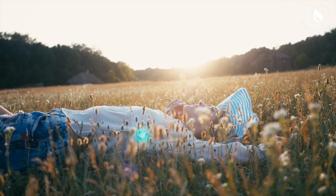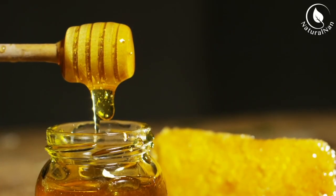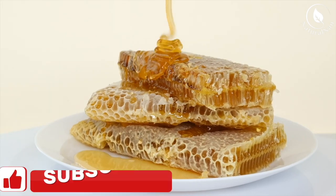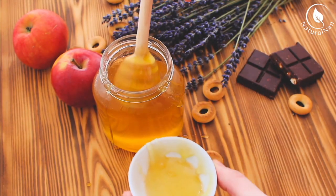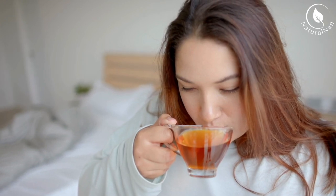1. Local raw honey. One of the most popular natural remedies for allergies is local raw honey. The idea is that consuming honey from your area can help your body build a tolerance to local pollen. Try taking a teaspoon of raw honey daily, either on its own or mixed into tea for potential relief.